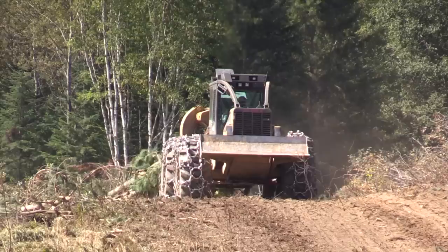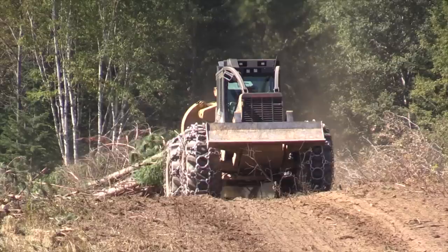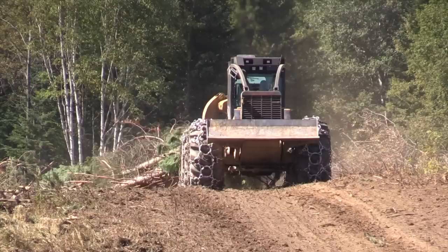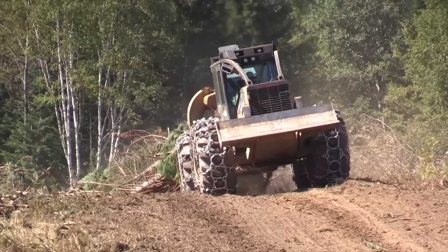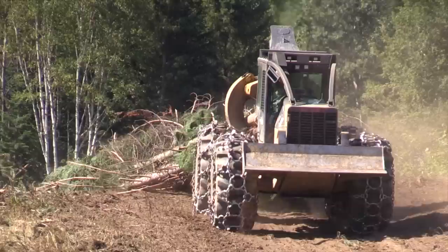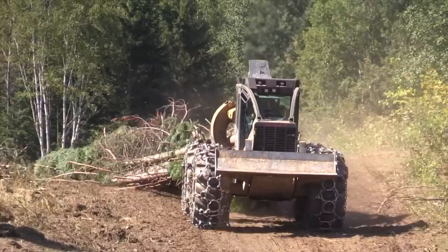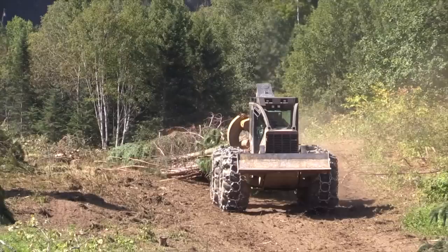We see the grapple skidder dragging the bunches of cut trees to the limbing machine. You'll remember that the harvester operator had neatly piled the bunches to make it easier for the skidder operator. You will note the heavy steel chains on the skidder tires. This is not only to provide extra traction to the skidder, but also to protect the tires as they go over logs and stumps.